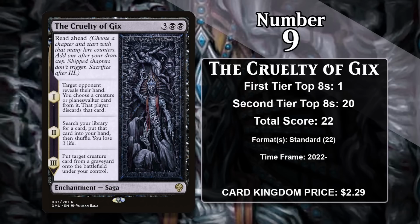Chapter 3 lets you reanimate a creature. If you have the time to take advantage of all 3 of these chapters, you end up with a 3-for-1 here, which is really impressive. So far, all of its points have come in standard control decks that use it as a way to simultaneously disrupt the opponent, tutor up a key spell, sometimes just another copy of Cruelty, and then reanimate a win condition.